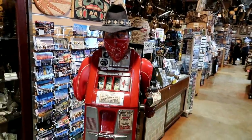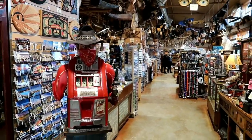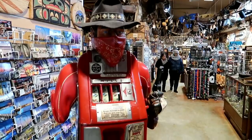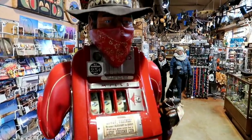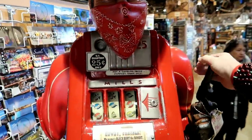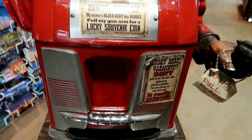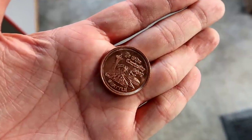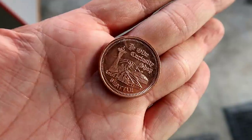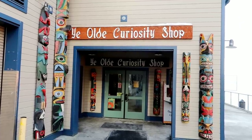Well, casino machine partner, I'm gonna back away real, real slow-like, and we're gonna head out of here, and we don't want no trouble. Put the gun down. Actually, why don't we throw a quarter in him and see what happens? All right, I got a token of some sort. So what did that crazy gambling machine give me for my quarter? A ye olde curiosity shop token. Fair trade, I'm happy. Oh yeah, this place was totally worth it.